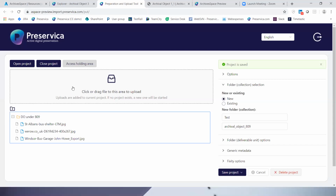I got those up by just dragging and dropping files into this upload area if they're within the limits of my browser. And if not, we have a holding area where we can drag more things up. And if you'd like to see the demo for that, that will all be part of the one that Erica will explain later. But the key bit is we get those up there. We make sure the name of the folder is the one we want it to be for the digital object. And we tell it here that we want it to go under archival object 809.